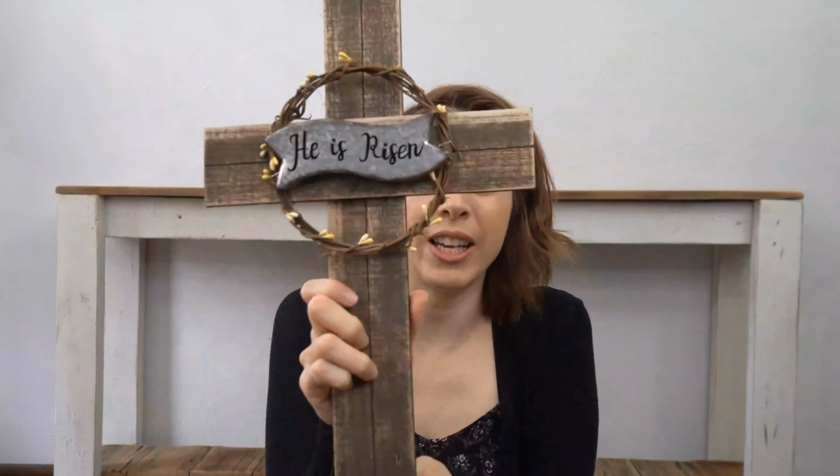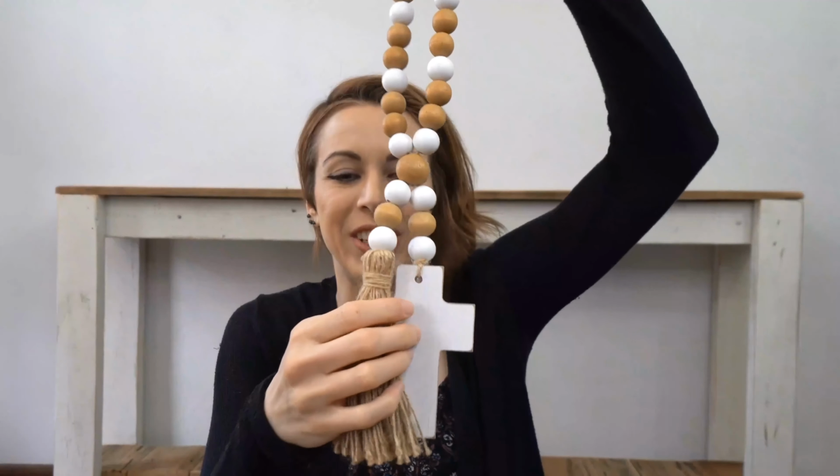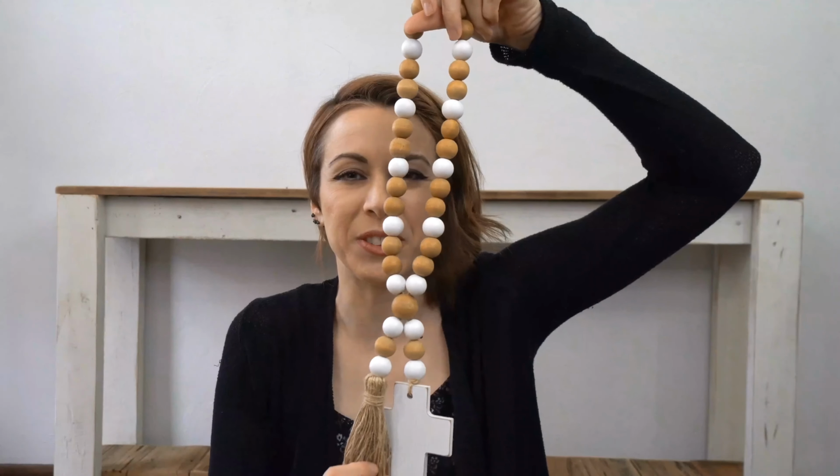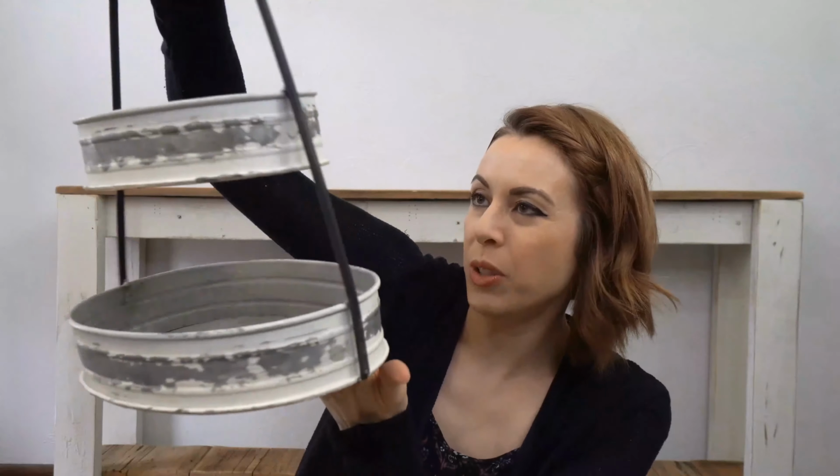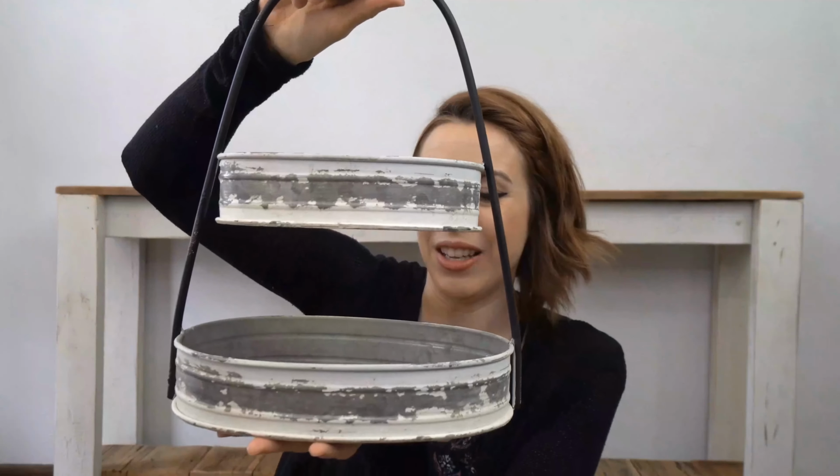And the last couple things I picked up from Hobby Lobby are this cross and this. I really like this. This is really beautiful. I'm really excited about this piece. And then these were 50% off that day, so I picked this up. I love these farmhouse little tier trays, so I'm excited to fill that.